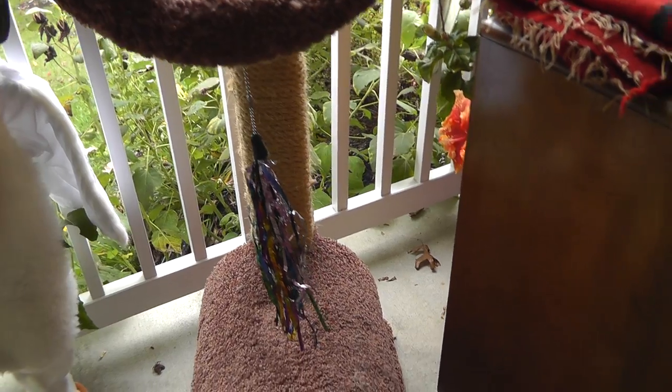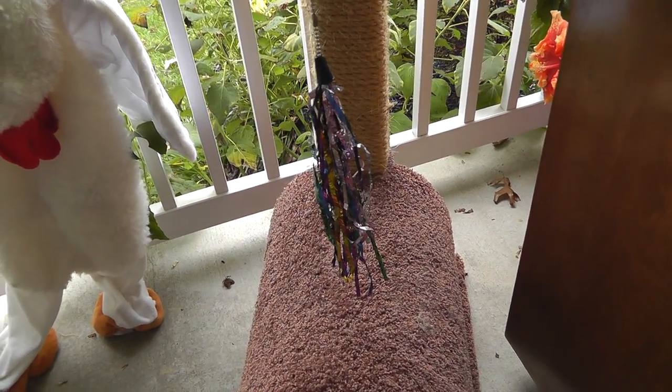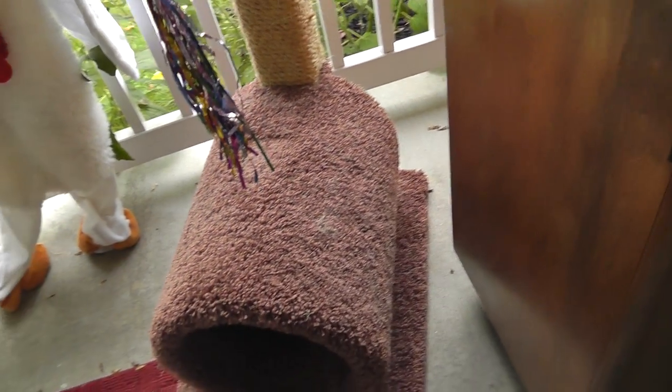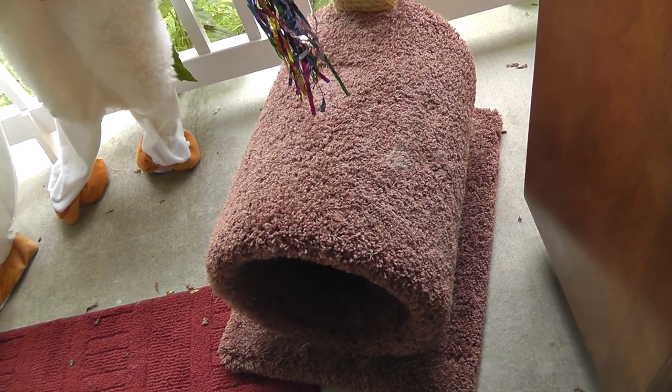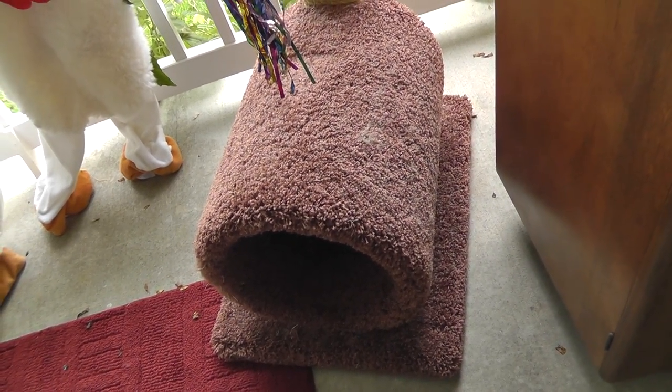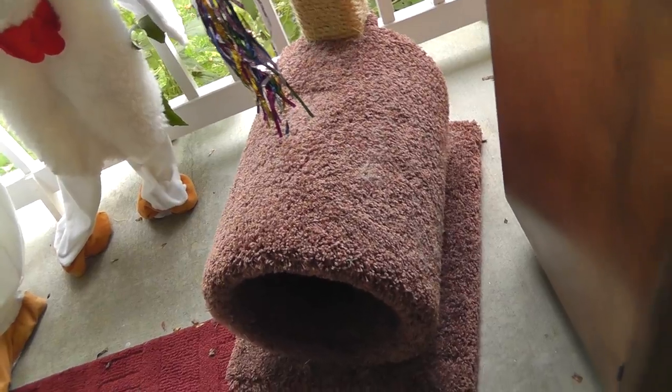I know at PetSmart, this thing goes for like $150, something crazy like that. It needs a little cleaning, vacuuming. I'll clean it up before I bring it in. I think they'll like that.